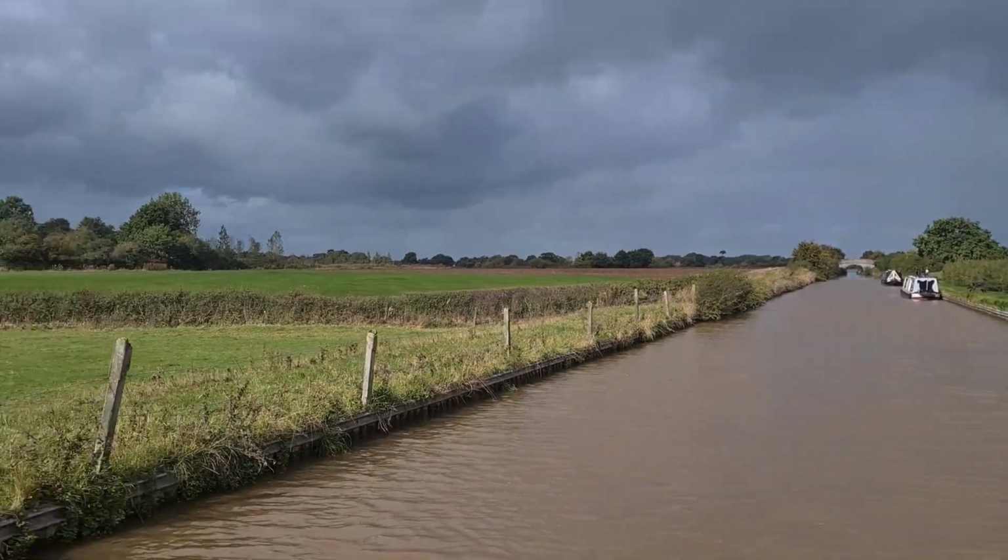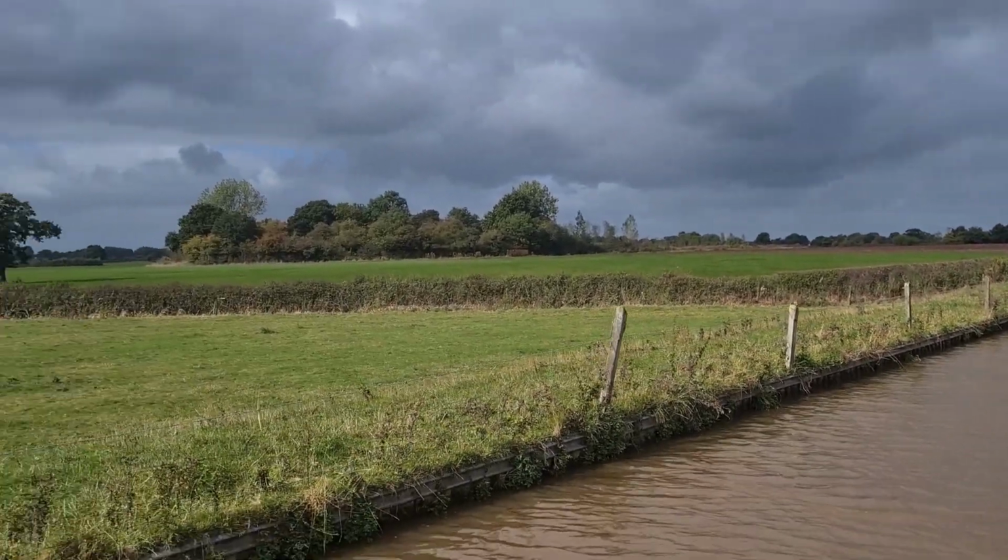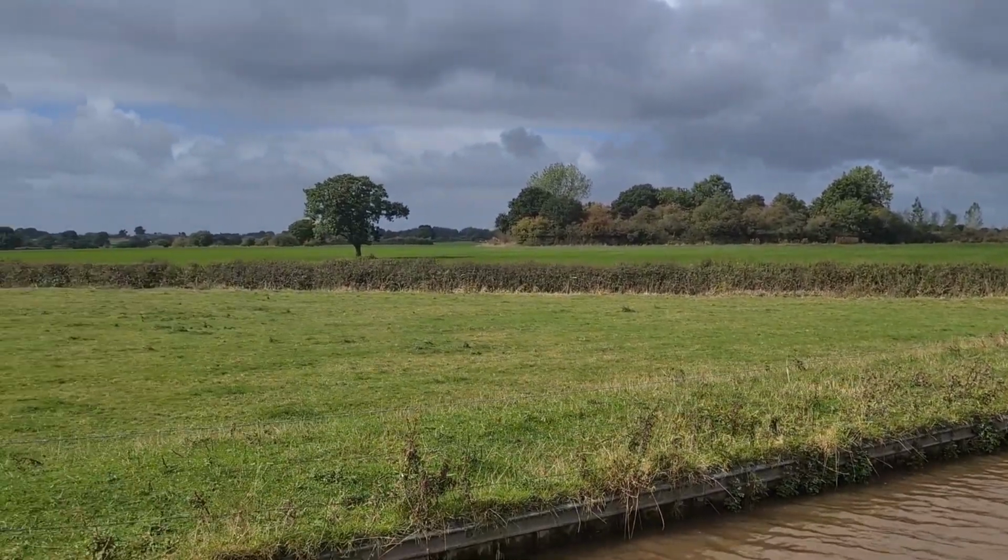So we're on our way to Audlam at the moment, a couple of miles away, and then I've got some serious locks to do. This is nice scenery along here. I'll see if I can pan round slowly.